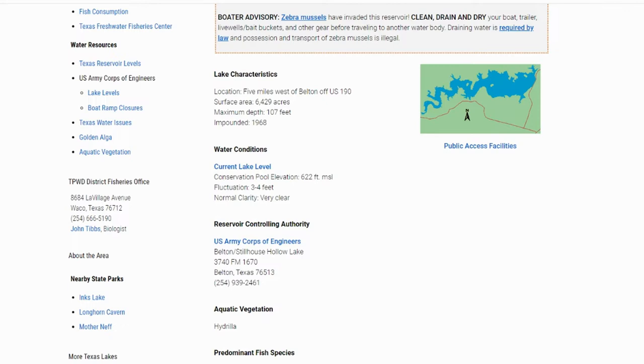So we didn't find as much on Google Earth as we did from an offshore standpoint. Something to think about as you're watching the breakdowns. The clarity in this lake, you can tell there's some grass or some type of hydrilla in the lake. It's very, very clear.